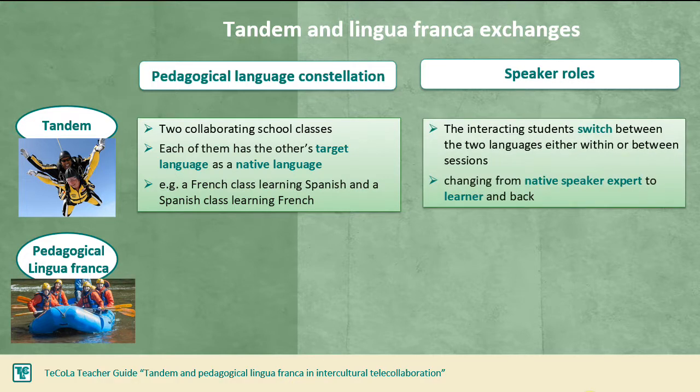Regarding speaker roles, the interacting students switch between the two languages, either within or between sessions. That is, they change from being a native speaker expert to being a learner and back.